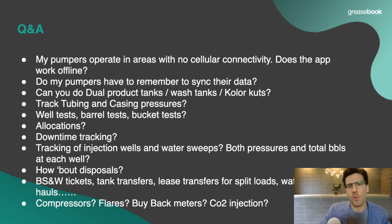Tracking of injection wells and water sweeps, like secondary recovery, we absolutely do all that. We'll track your pressures and the total amount of water being pushed into these wells. Disposal wells, do we track disposal wells? Yes. It's very important, especially in states like Oklahoma, where we're injecting into some different formations, and it's really important to some of the state agencies and commissions that we're not only tracking the amount of water we're pushing into these formations, but also the pressures, and the app's going to make quick work of all that and all your reporting for you.